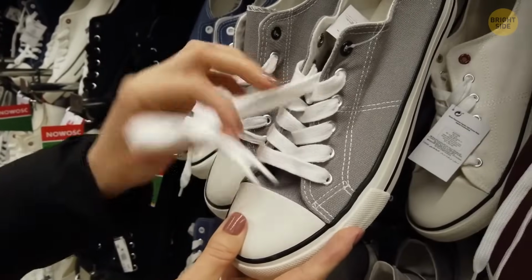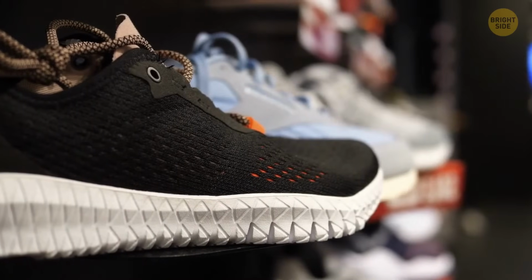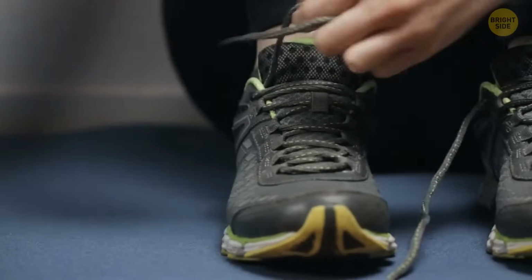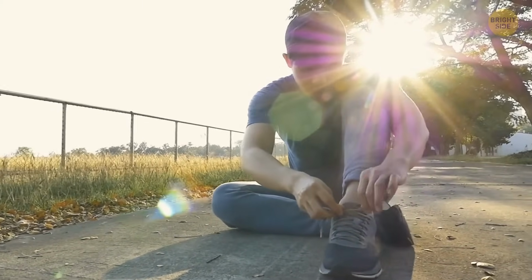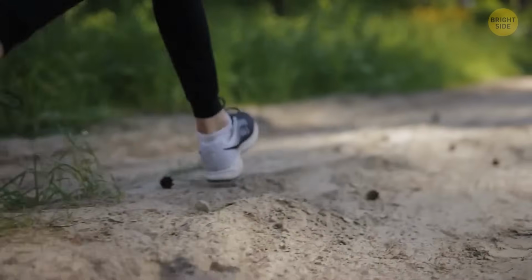Now I'll bet you know there are extra loops on some shoes. No, they're not for sweat or ventilation. Those are extra loops for laces, just like other loops you use. But they're there to tie your shoe around the ankle to prevent your foot from moving aside. That's especially helpful if you're hiking and ascending and descending hills and trails.